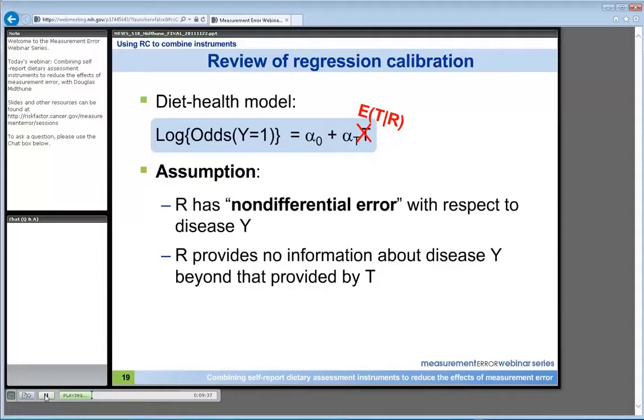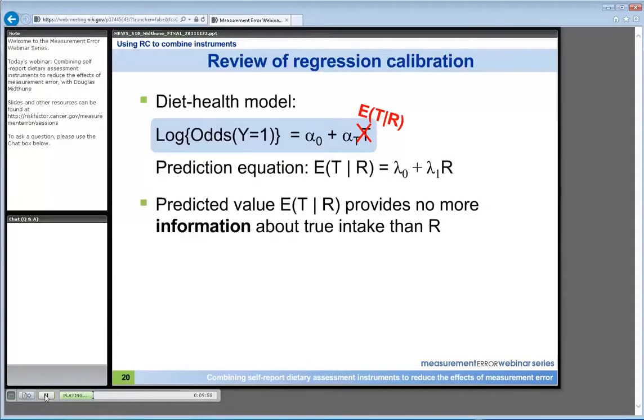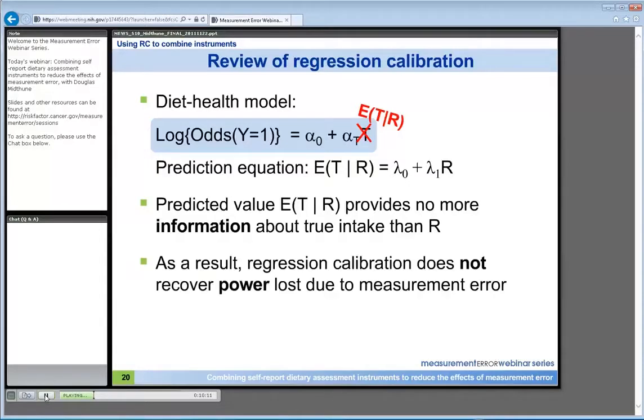The main assumption of regression calibration is that reported intake R has non-differential error with respect to disease Y. This means that reported intake provides no information about disease Y beyond that which is already provided by true intake. Under this assumption, regression calibration estimates are approximately unbiased. The predicted value of T given R, however, provides no more information about true intake than R itself, and as a result, regression calibration does not recover power lost due to measurement error.